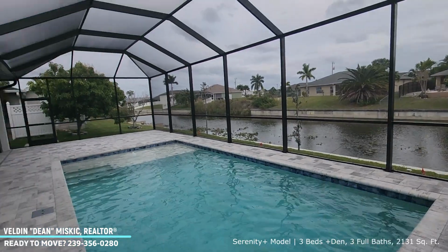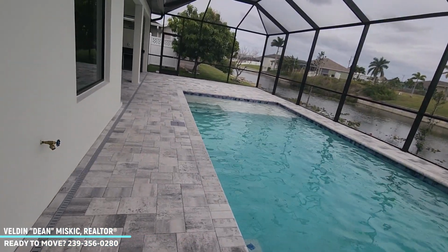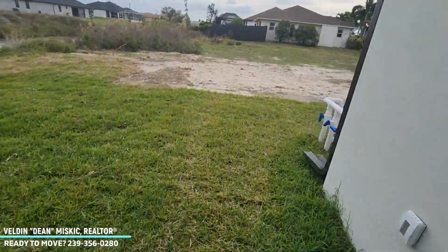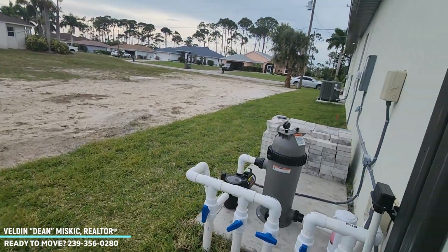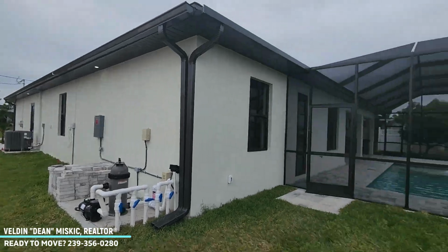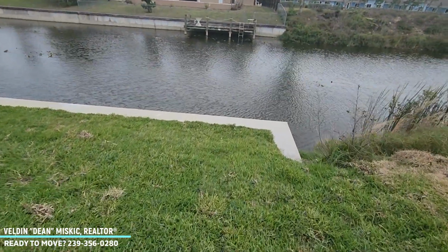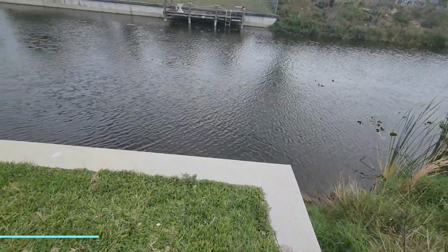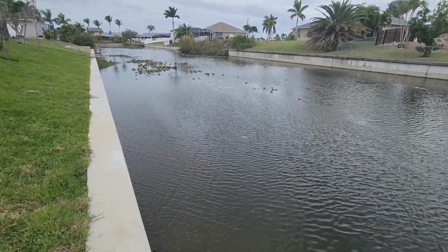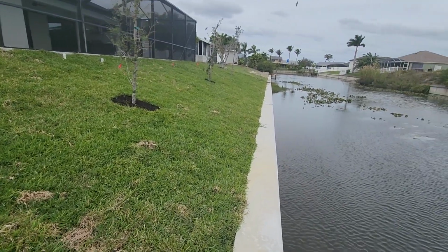This is completely enclosed, so you don't have to worry about mosquitoes. Stay up all night if you want to. No bugs. And then let's check out this canal real quick. You got those lights around the whole house. It does have the seawall in place. And this canal is about 80 feet wide. I believe it's called the Highlander Canal. And you got some good fishing here.